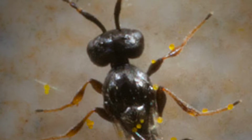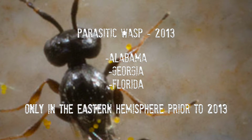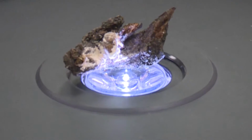The first report of a platygastrid wasp was found in kudzu bug eggs in 2013 in Alabama and Georgia, and since then, reports in Florida. This parasitic wasp's native range was only the eastern hemisphere prior to 2013. This insect's larva parasitizes kudzu bug egg masses and develops in the egg instead of a kudzu bug nymph. Parasitism rates of kudzu bug egg masses range from 55 to 77%.